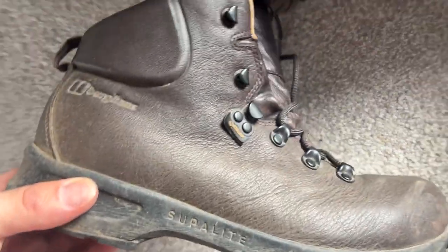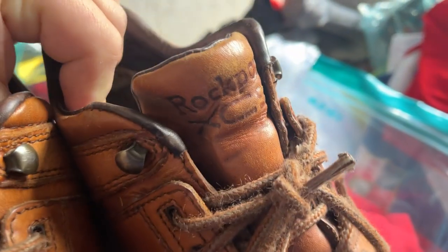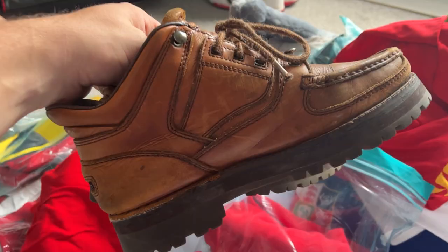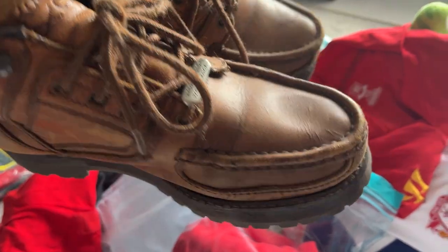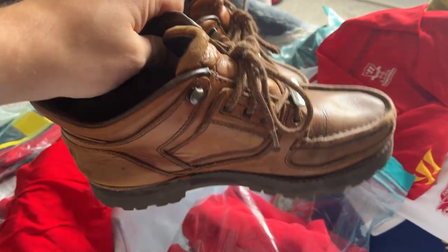The first thing that I wanted to have a look a bit more in. Berghaus, Gore-Tex, leather, Vibram-soled walking boots. Bosh. Oh my days. We've got a pair of Rockport XCS, size women's 6W, Gore-Tex, leather, Vibram walking boots. OMG. Should be like £60 to £100. I think I sold my last pair for about 70 quid. They are a little bit knackered on the back. What do you expect when these are probably pretty old?